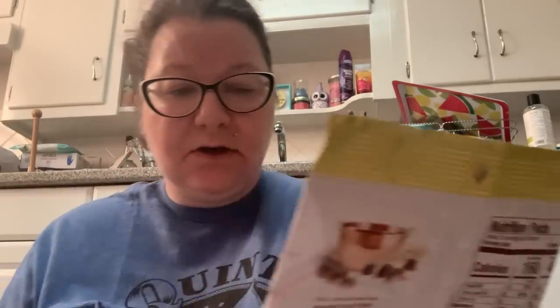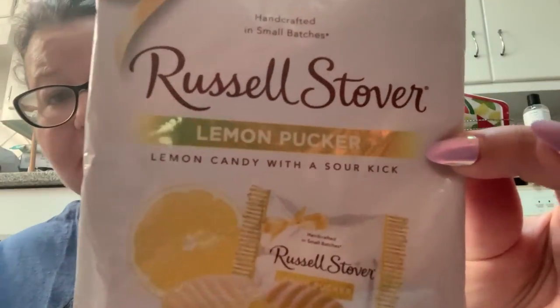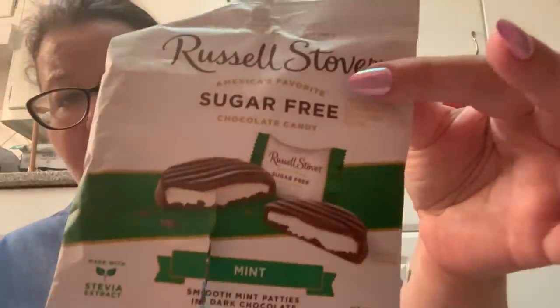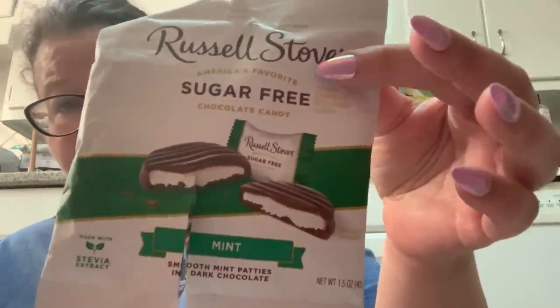Enough with that. I got some snacks that didn't make it to the video. You guys know that I love these. This is the Russell Stover Lemon Pucker. This has really grown on me. These are really excellent if you can find them. And I had also picked up the Russell Stover Sugar Free Mint Patties. There's only 3 in a pack, so not that good of a deal.